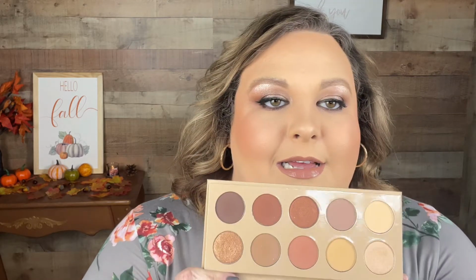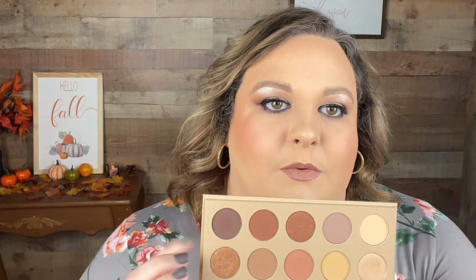And then I have this one that I just stuck in here. I had the KKW. I literally just swapped these out a couple days ago. I think this is the Classics or Classic 2 or something. I had this one in there, and I was using it quite a bit, and I love this palette. It's very beautiful. I love her shimmer shades. She has some really great shimmers.